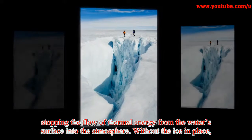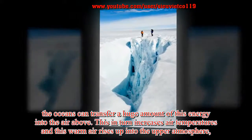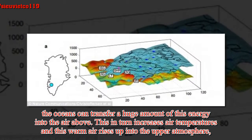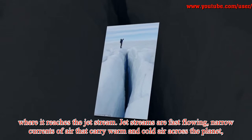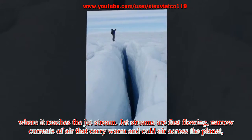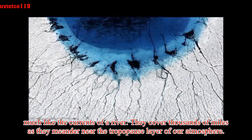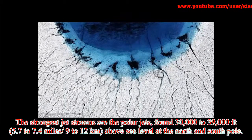This in turn increases air temperatures, and this warm air rises up into the upper atmosphere, where it reaches the jet stream. Jet streams are fast-flowing, narrow currents of air that carry warm and cold air across the planet. Much like the currents of a river, they cover thousands of miles as they meander near the tropopause layer of our atmosphere. The strongest jet streams are the polar jets, found 30,000 to 39,000 feet, 5.7 to 7.4 miles / 9 to 12 kilometers above sea level at the North and South Pole.